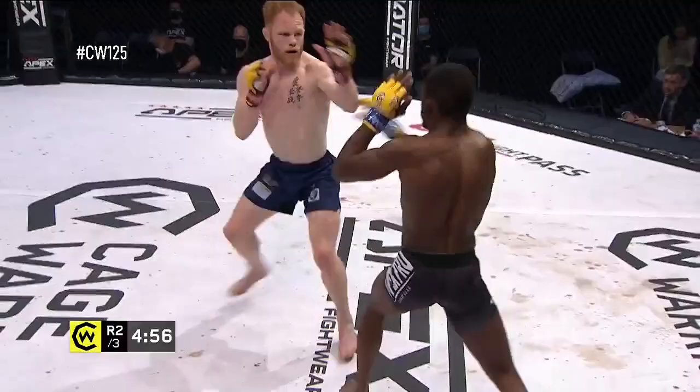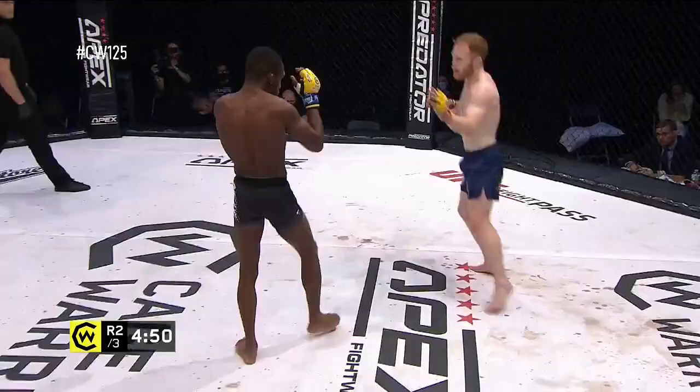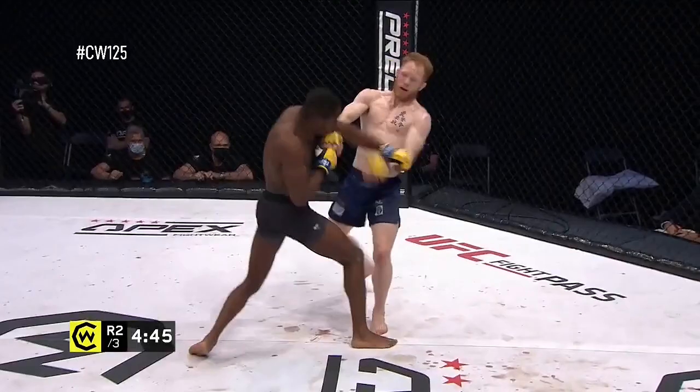Second round underway, touch of the gloves. And Hignett looking to pick up right where he left off, but also where he started, looking exactly like he did at the beginning of the first round. Gotta be careful with the counter shot from Gerardo here.